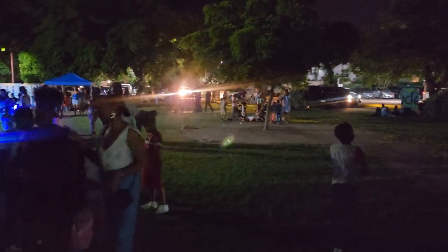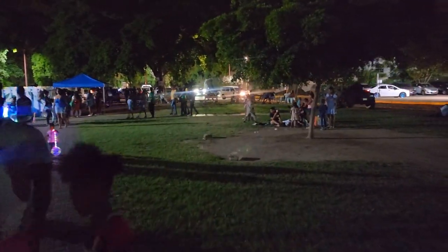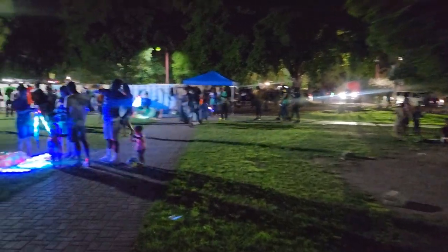So I'm gonna give you a walk of the park, you can see what's going on. And I said, guys, it's night now, it's about 8:30, 9 o'clock at night, and people are still out in their numbers. People are still coming out, so it's a vibes in the park.